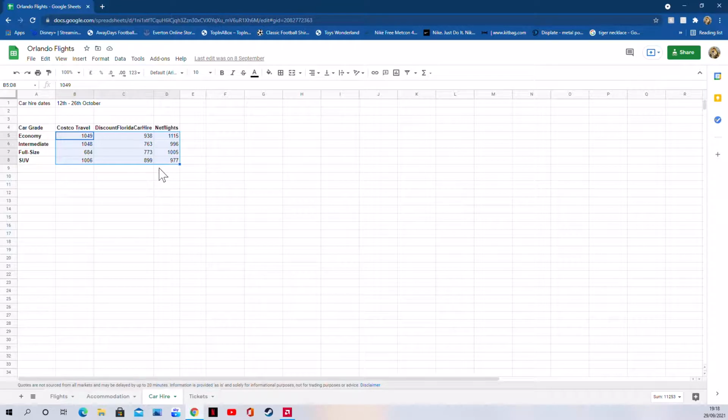I don't know what others do, but certainly with these 3 places we've had that previously. So what we tend to do is I'll have a look at the price for each of these 4 grades. We've got economy, intermediate, full size and SUV. We always go for a 4-door because there's 4 of us. Obviously if there's more of you, you need something bigger.